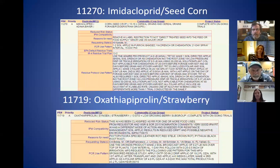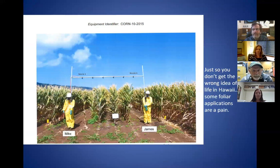Okay, so anyway, what we're going to do is talk about two really different studies. One in seed corn for imidacloprid, and then the other is for oxathiapiprolin on strawberry. So we're going to look at an insecticide and a fungicide, and these are really different studies that both had an injection application, but they're very different in terms of the uses and the active ingredients.